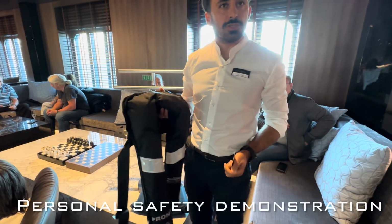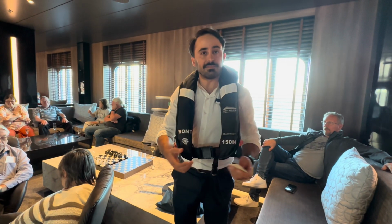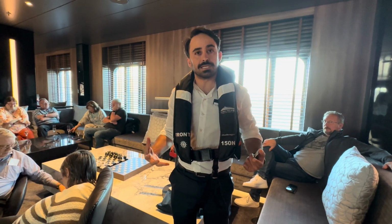This is the same one we are going to use every time we are going out in the Zodiacs. And in the unlikely event that you go overboard, they will inflate automatically.